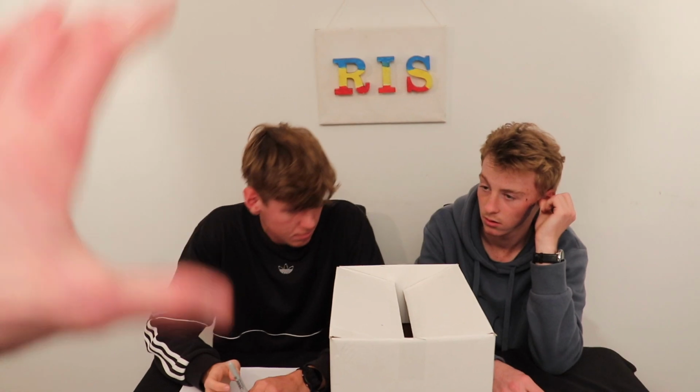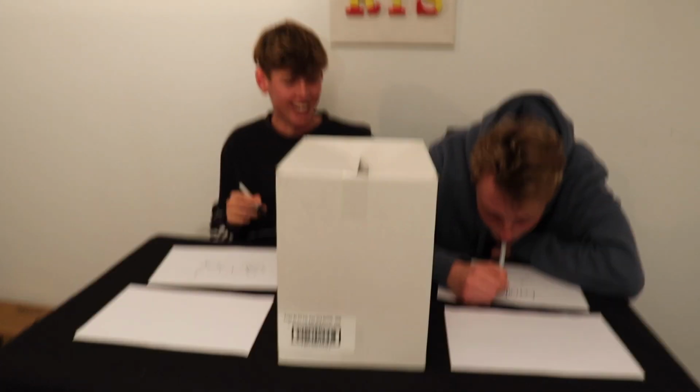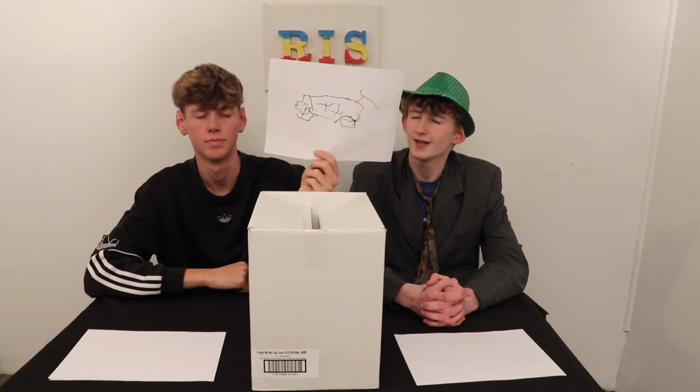Okay, so we have another mystery box. For this one, you must draw a Lamborghini, but you must draw this Lamborghini with your mouth. What the? Oh, yeah. Well, this looks hilarious. No, I'm done. It's got a face! Yeah! You got a little tail as well? A tail? Yeah. Right. What a Lamborghini. Yep, yeah, that's a Lambo.